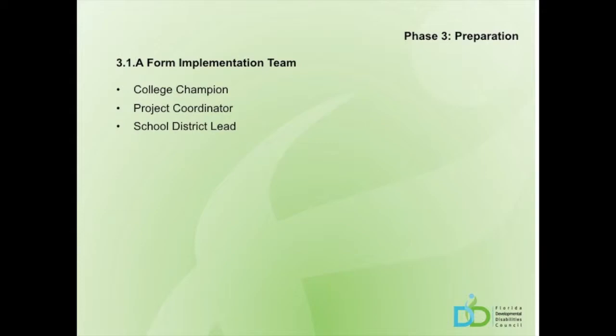They must maintain excellent communication throughout the implementation process to ensure that all program elements are implemented in accordance with the policies of each institution. The implementation team may be the same group that originally promoted and planned the program: the college champion, the project coordinator, and the school district lead.